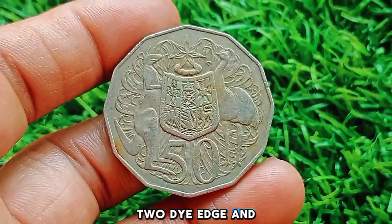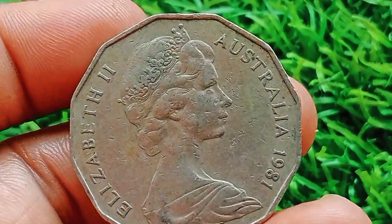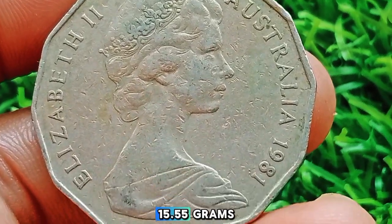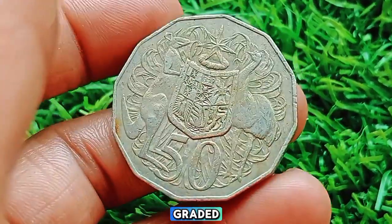2. Die edge and rim. Canadian coins often have a slightly thicker rim and a different reed pattern on the edge. 3. Weight and thickness. While all should weigh 15.55 grams, minor differences may occur due to minting tolerances. 4. Get it professionally graded.